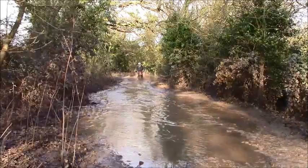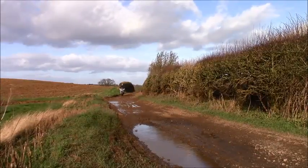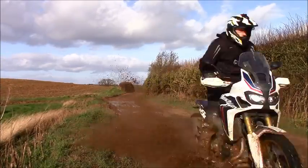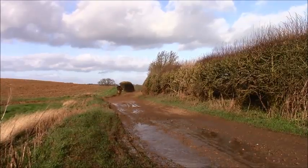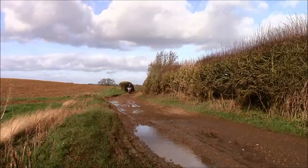Obviously, on these lanes, you can notice it does feel a lot lighter, slimmer, and more agile than the GS. I know the on-paper weights are very similar, and people have said it's too heavy, but off the stand and then once riding and pulling it around, the bike feels a lot lighter. It feels a lot lower and slimmer as well.